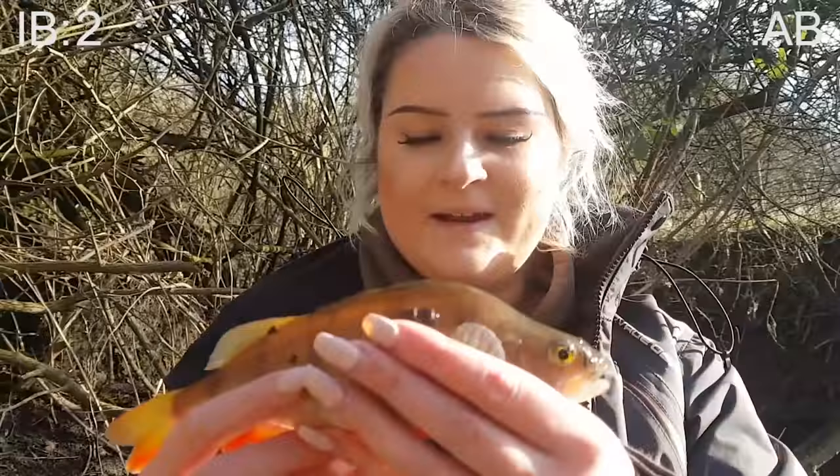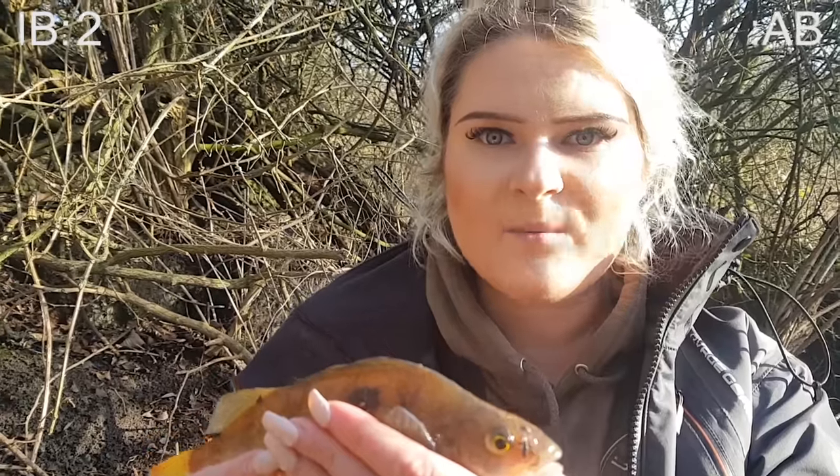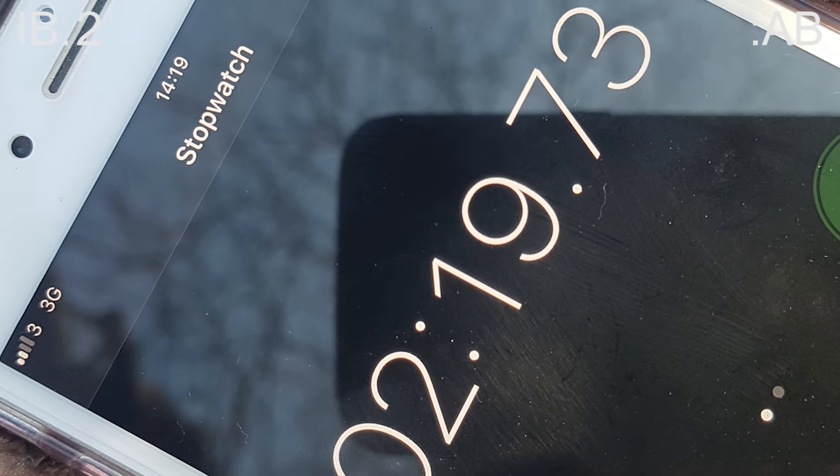2:19, and there it is. Not the biggest perch, but hopefully my winning perch. Andy's turn now. We timed that mine was 2:19. I will save that on my phone. Let's see how Andy does, and I hope it takes him a couple of hours. Andy, your turn.